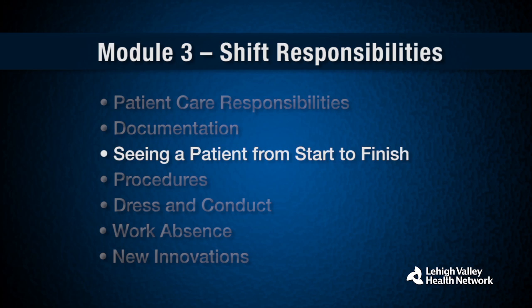Now, seeing a patient from start to finish. Let's cover that. Remember, the ED is divided into pods. There's 4 at Cedar Crest, 2 at Muhlenberg, and you have Express Care at Cedar Crest, as well as an RAU at Muhlenberg. So each pod is staffed by an ED physician, resident or residents, and nurses. Students should work in their assigned pod for the duration of the shift. You will be assigned to a specific pod, and that goes for visiting residents as well.